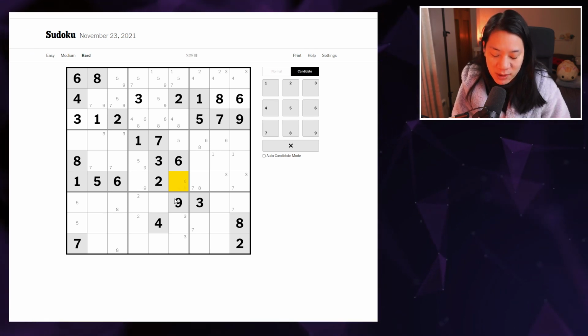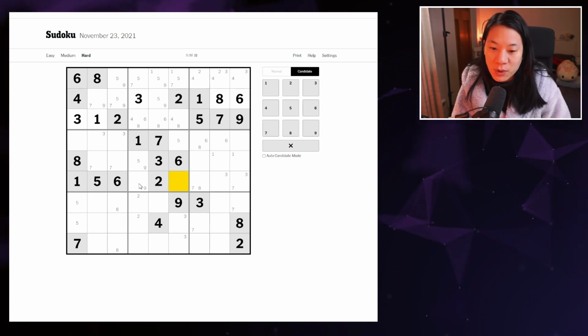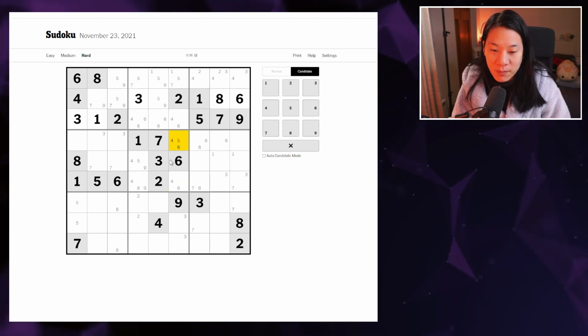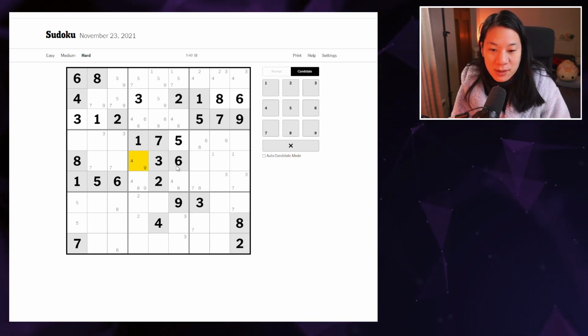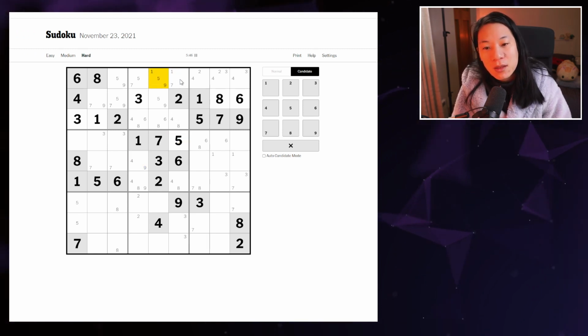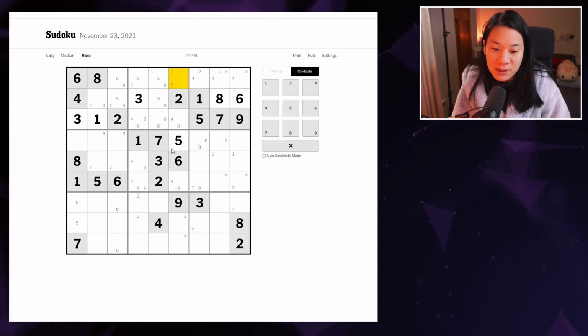Okay, so this is a 4-8 pair forming on the column. So why don't I punch in all the 8s? 8s are there. 4s are everywhere. But this is a 4-8 pair. Therefore, this cannot be 4 and 8. That unlocks a 5, which leaves me a 4, 8, 9 here. The 5 also unlocks a 9 there. Or rather, not unlock a 9. It eliminates a 5 there.